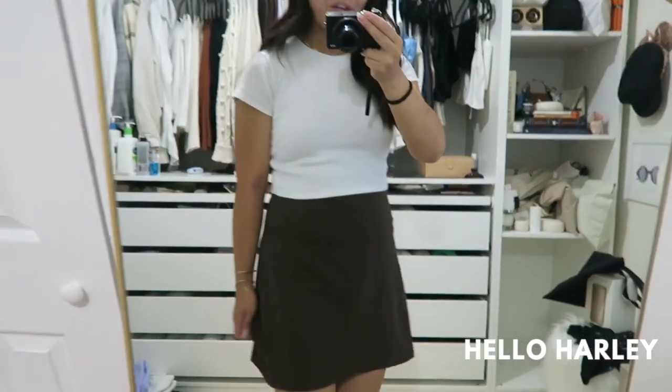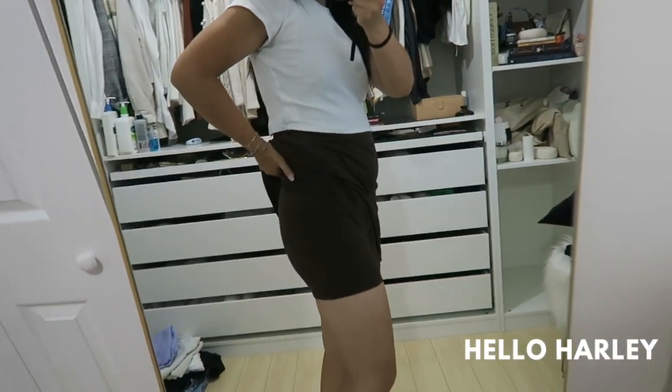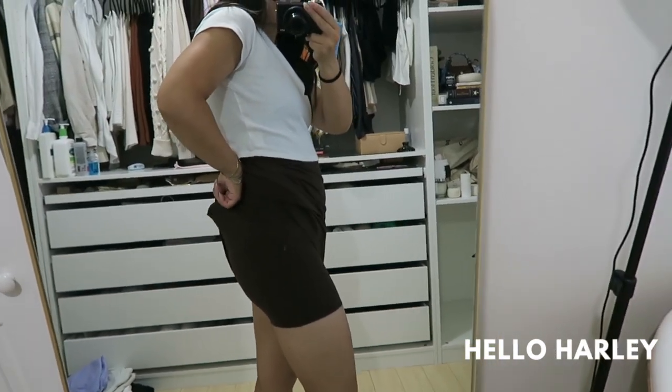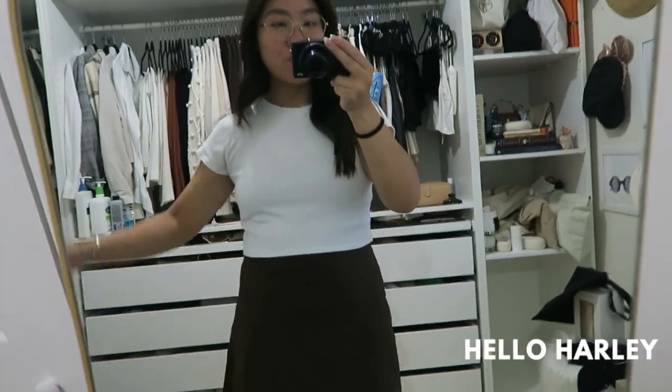Oh, and I do want to mention that these shorts, there's an opening back here, so if I want to go pee-pee, I definitely can without taking the dress off.